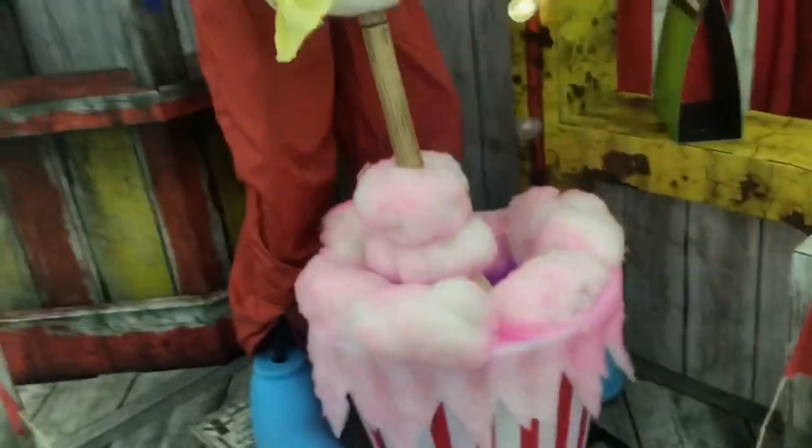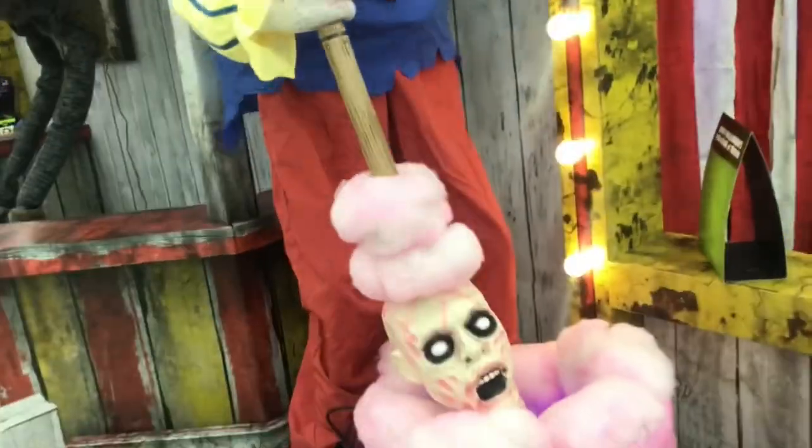Get your cotton candy here. We've added some new ingredients.